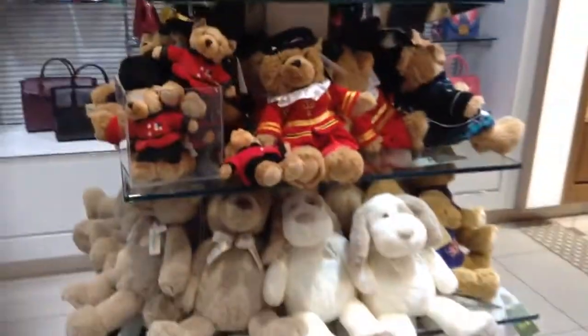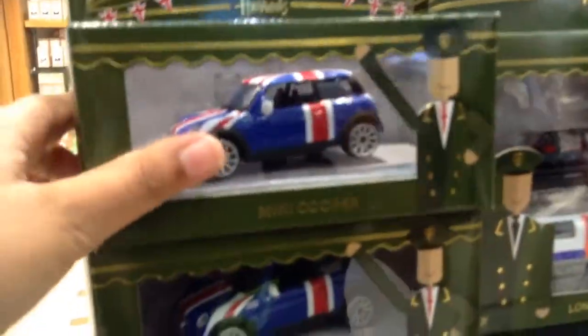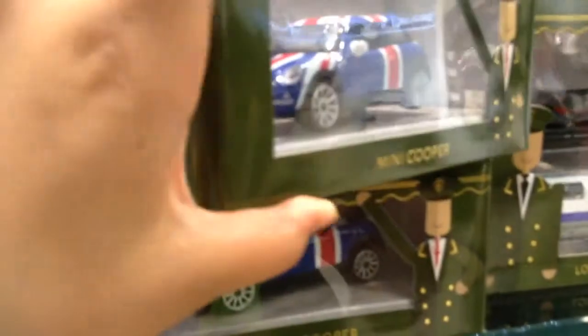What else? I guess this is the toy section, if you're looking at it. Oh, what are these? Hey, look. That's actually cool. It's a signaturized miniature model of a Mini Cooper. This is actually pretty accurate. You can see its details. It's pretty good.